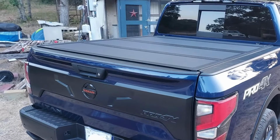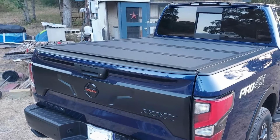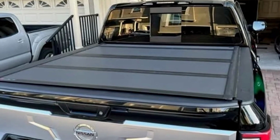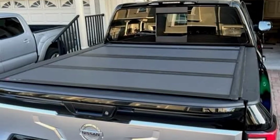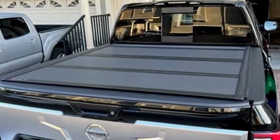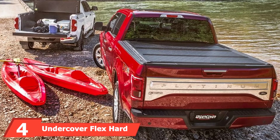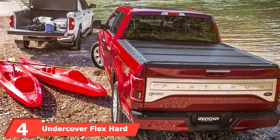As long as you evenly distribute up to 400 lbs of weight on top of this tonneau, nothing terrible will happen. Your tools, luggage, various objects, or anything else you can safely put on the tonneau as it will withstand the load. Next at number 4 we have Undercover Flex Hard Folding Truck Bed Tonneau Cover.